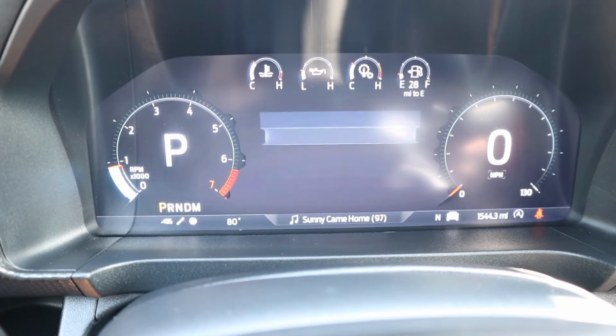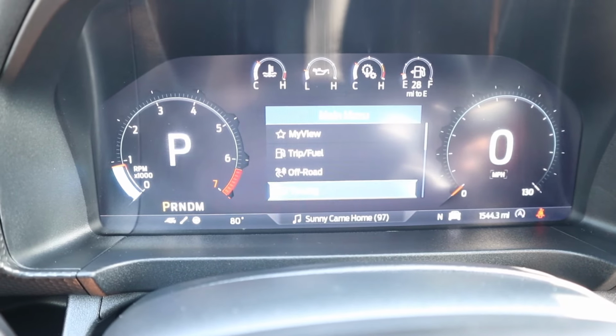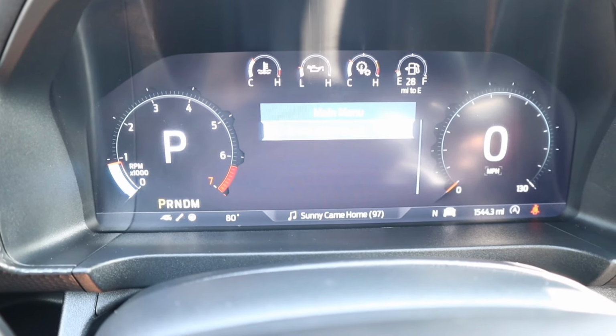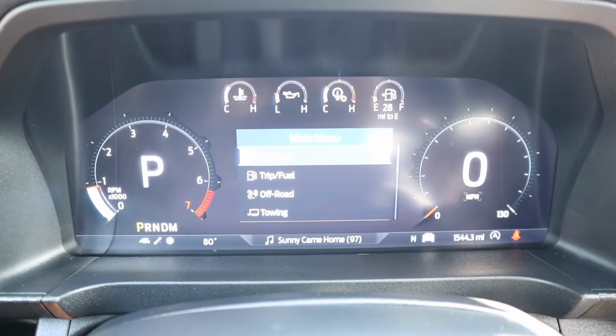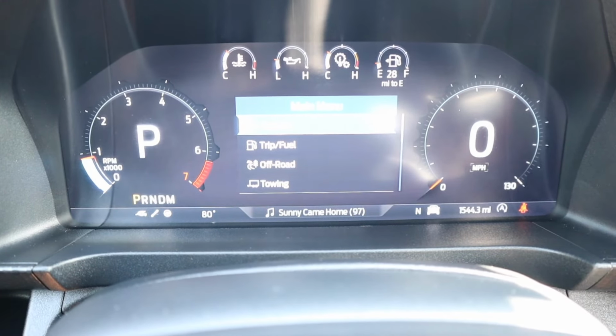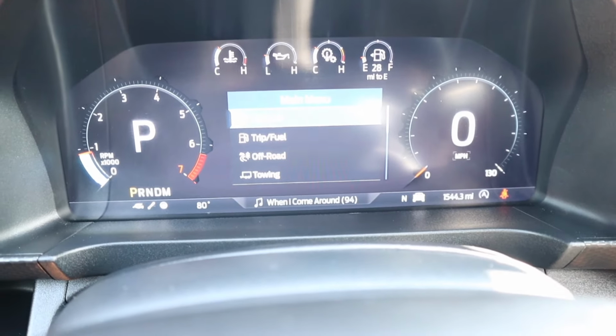You can also go into towing to make sure everything is hooked up and ready to go. You have navigation, phone, audio, and settings, and then vehicle maintenance. And then on this more normal screen, you have the tach on the left side, some vitals in the upper section, and then miles per hour on the right.